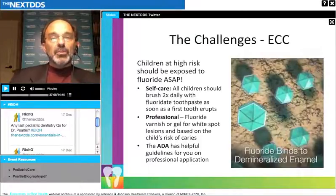The professional applications should come when they come into your practice, and these can be in the forms, as it says, either in fluoride varnish or gels. Varnishes, as a rule, are getting more and more publicity as being the preferred method, and we found them to be quite effective. Studies have certainly shown that they are effective, and there are many ways that we can actually use some guidelines. The American Dental Association has guidelines for these. And I think that if you are uncertain as to what the best way to do this, please go to your professional organizations that have this information available.